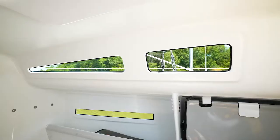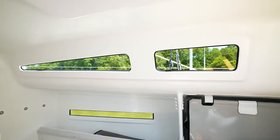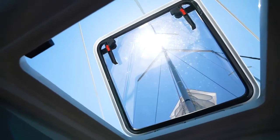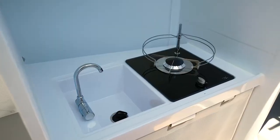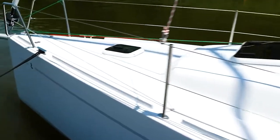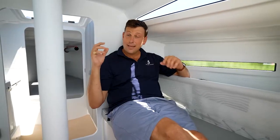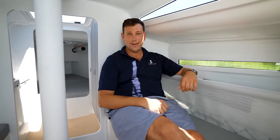The second thing is the natural light. Great natural light coming from the companionway and the portholes. The third is the ventilation. You got an enormous hatch above the optional galley and optional head, and there's a secondary, smaller hatch above the master stateroom. All these create a great airflow through the cabin, and even on a hot day like this, it doesn't feel too bad in here.